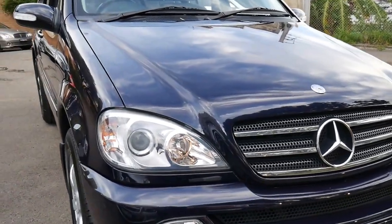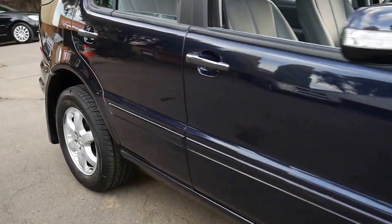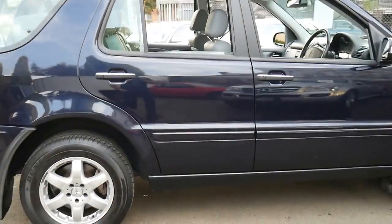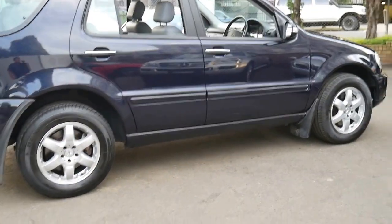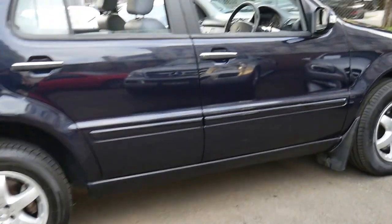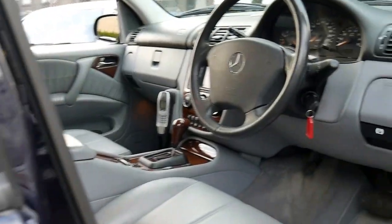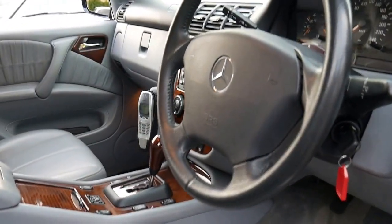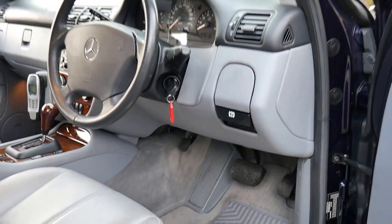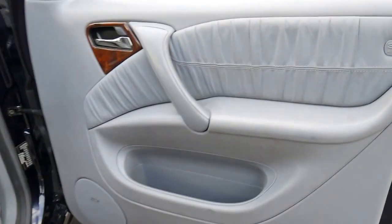This 2004 Mercedes ML500 is simply stunning. It comes in tanzanite blue with light grey leather interior, and it's by far the best W163 series I've seen in years. It's got a very good service history to it. Two keys, or two original remote keys, I should say, and only 114,000 kilometres since new. It's a luxury, it's got a sunroof, navigation, and Bose sound system.